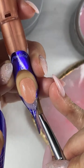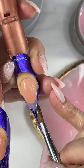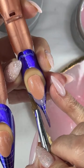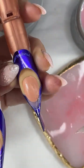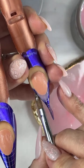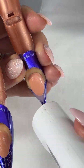Again, come right here, bring your brush up. And I think I want it a little more in. So I kind of like this shape right here. This is cute. I kind of want it tight too, so it's coming a little tighter. Okay, I love it. That's nowhere near the length I normally do, so it's adorable though.